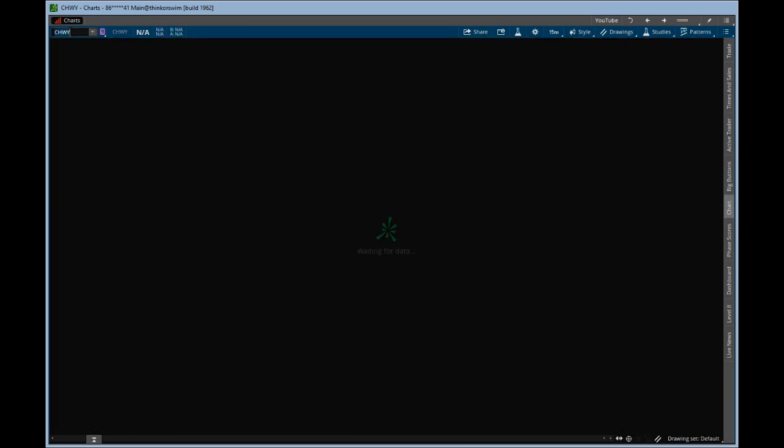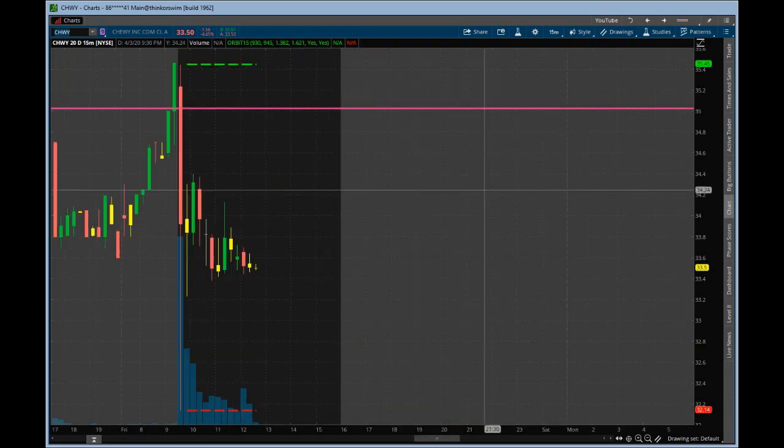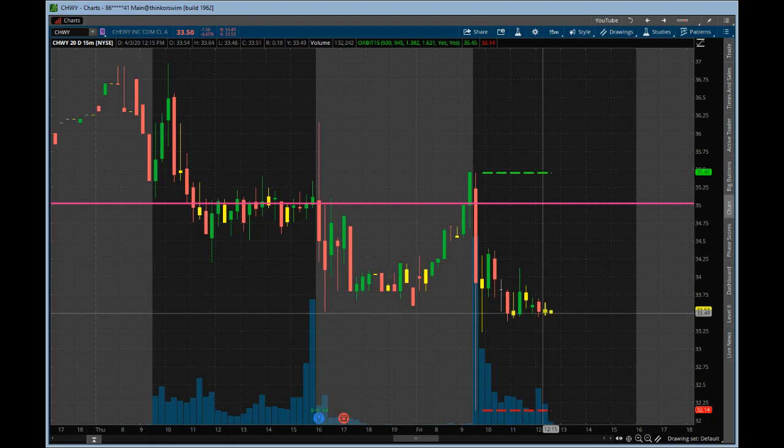Chewy, let's take a look here. Earnings today. Unfortunately, it's just hanging out within its 15 ORB range right now. Buddy's not too happy about that one, but that's where it is. It's getting pretty tight right here. Let's see if it gives another move into the end of the day.